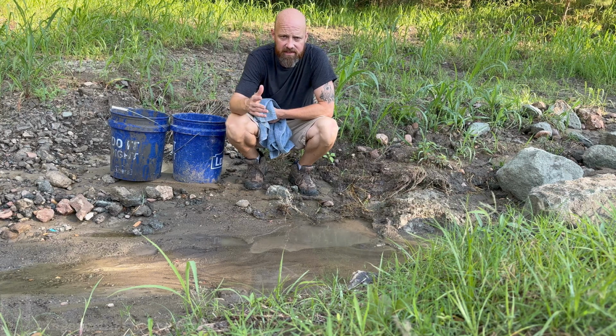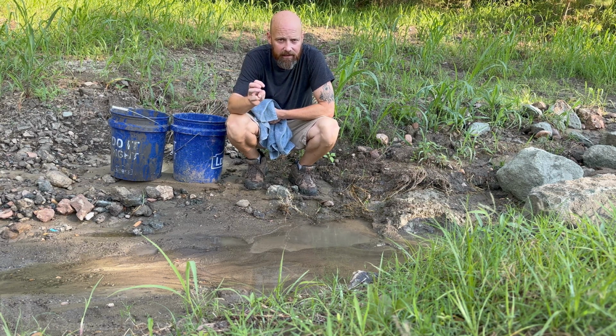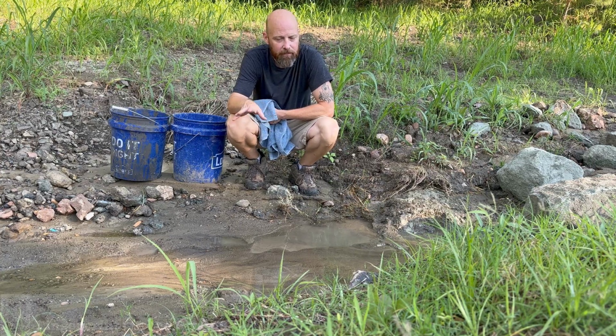So I like to bring different colored buckets as well. That way, if I want to dig in multiple areas, I can remember where I dug these buckets from. If I find some heavier minerals like spinel or epidote or a lot of quartz, garnets, generally the garnets, quartz, and spinel is what you want to find, because where those are, generally diamonds can be found. If you're not finding those three minerals, you're probably not going to find diamonds. Doesn't mean you won't, but you're probably not.